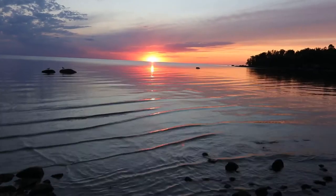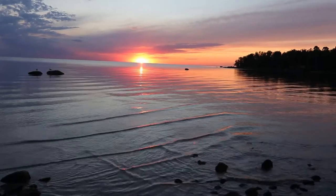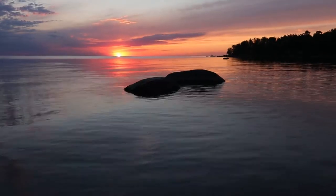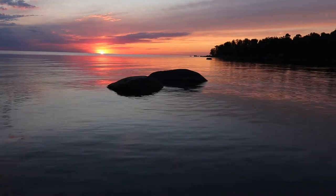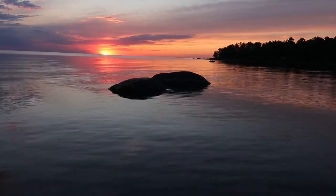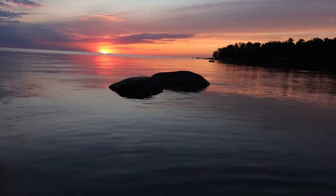So, how you liking this sunset? I'm liking it. It's mic approved. Well, as much as that means. And of course, as I'm walking towards these rocks, I forgot that there are actually rocks under me. So I'm trying not to slip and fall and get this camera wet, because that would be bad. Really, really bad.